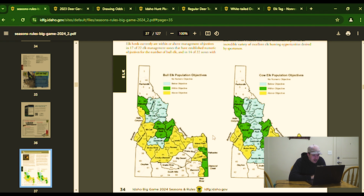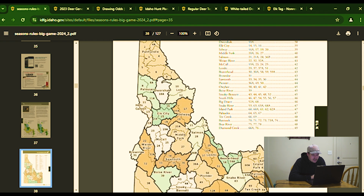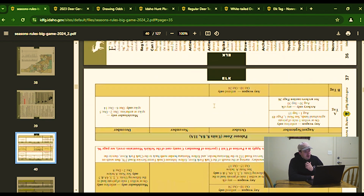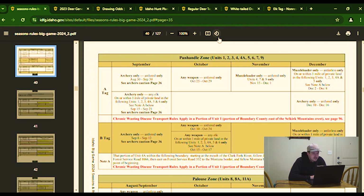So when you're coming down here, there's a way bigger map for you, so you can kind of see where the lines are drawn. And if you have Onyx or one of those hunt apps, they're very helpful in that way. Let's see where I need to turn this as we're going down to the elk zones. As I mentioned before, you have your zone, and then there's typically an A tag and a B tag. And I can't really explain a generality of what's available. Sometimes it's archery bull for A, and then you can shoot a cow during rifle season, and the B tag is just rifle bull. But it flips and flops.